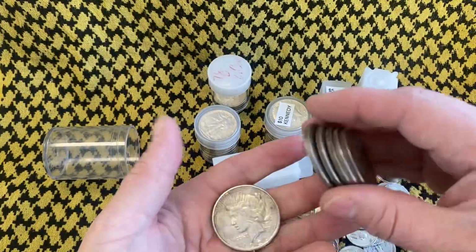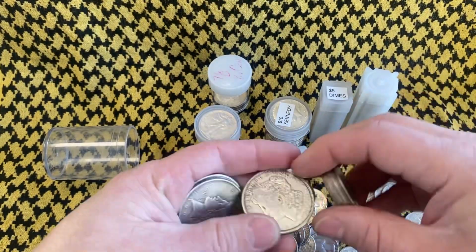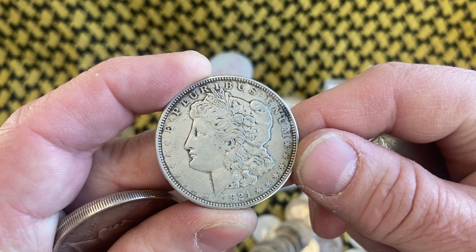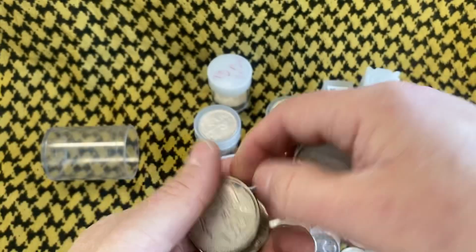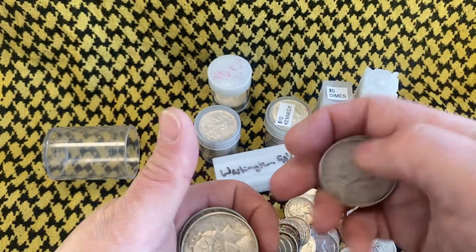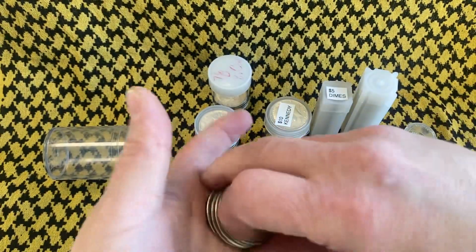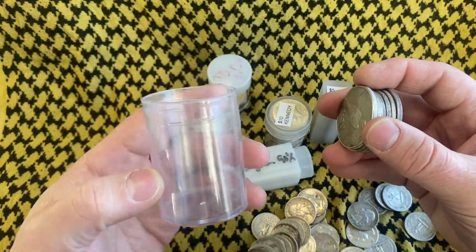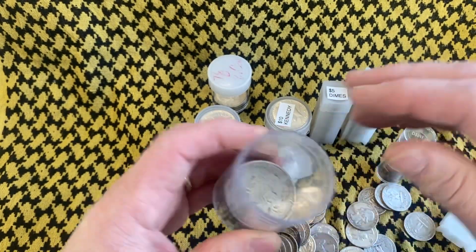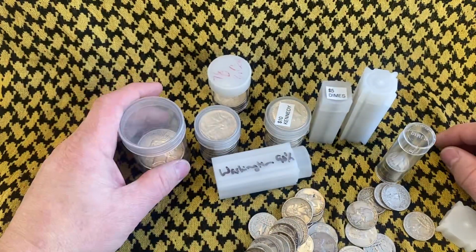These are just some random silver dollars I got at a coin shop. Nothing really too crazy. The coin shops, they go through all the key dates, pull those out. I didn't know I had this many Peace dollars here. I've got a roll of Peace dollars, and then I don't think I have a complete roll of Morgans. I've got some here. I've got some at another location. But I probably should get some more Morgans.